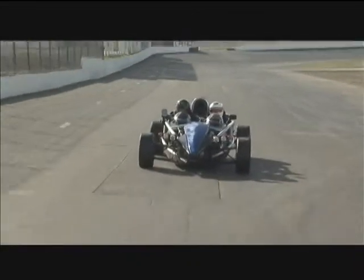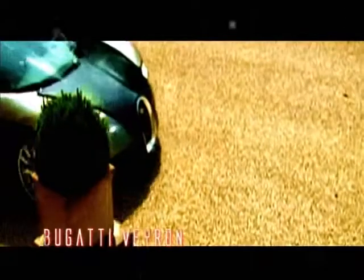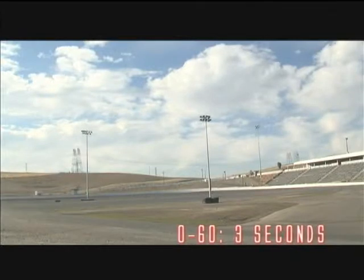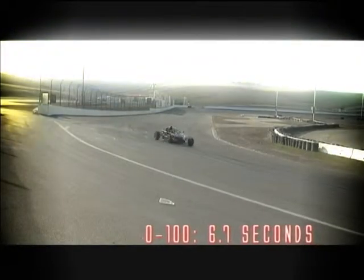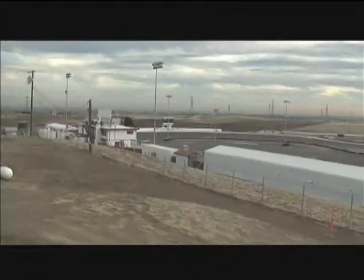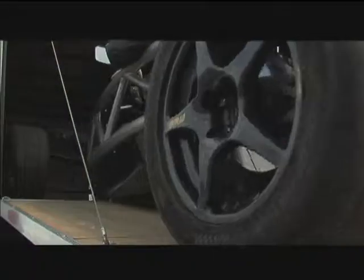And it's fast, too. In fact, it's faster than any other car on the market, with the exception of one, the $1.4 million Bugatti Veyron. The X1 can go from 0 to 60 in about 3 seconds, and from 0 to 100 in under 7 seconds. So you get a beautiful and fast street legal car that's also saving the earth. Not a bad deal. I caught up with Ian at the Altamont racetrack near San Francisco to find out how this car works.